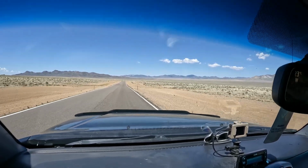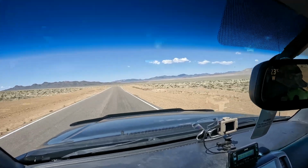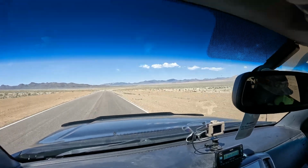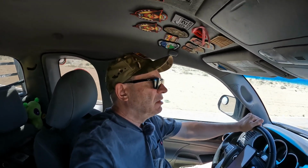This road is paved all the way in to the gate. I don't know if it's paved past that or not. You have to watch it at this gate because the actual border is quite a ways before the gate. I think it's about a mile. There's a fence that comes up to the edge of the road and then signs.